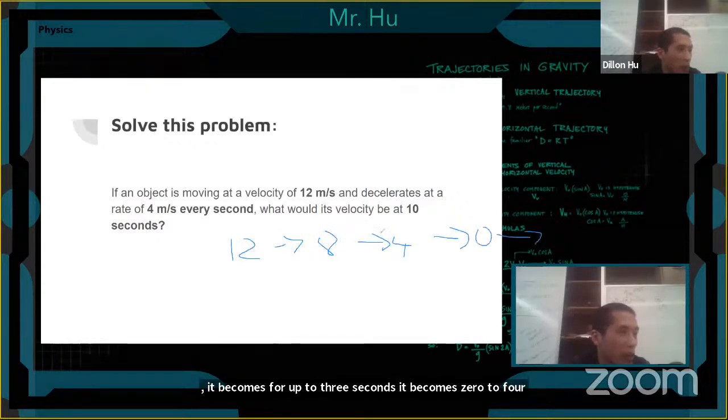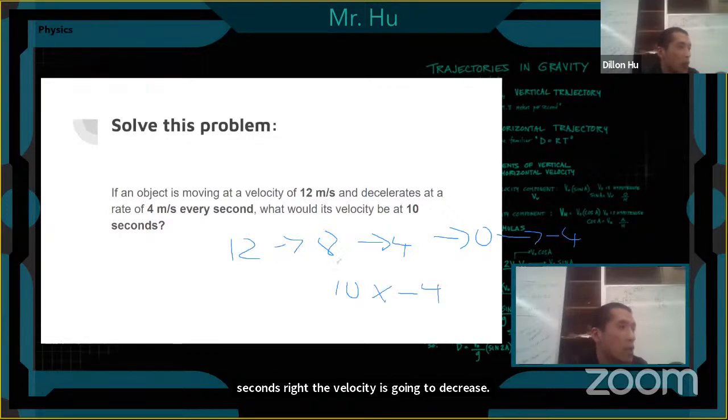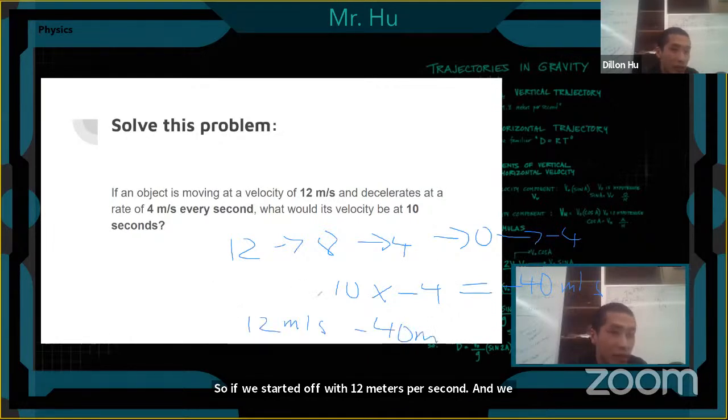After 4 seconds, it becomes negative 4. So in 10 seconds, the velocity is going to decrease by a total of 10 times negative 4. So the total decrease is going to be negative 40 meters per second. If we started off with 12 meters per second and we decrease by 40 meters per second, our final answer is going to be negative 28 meters per second.